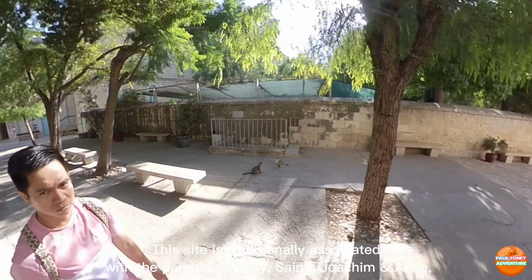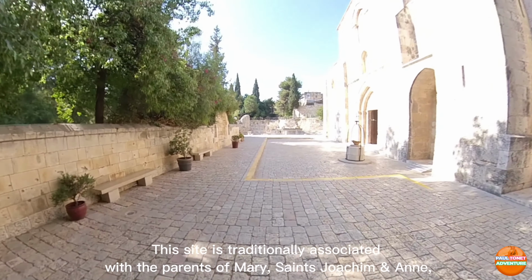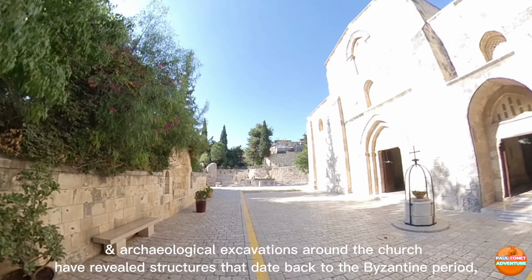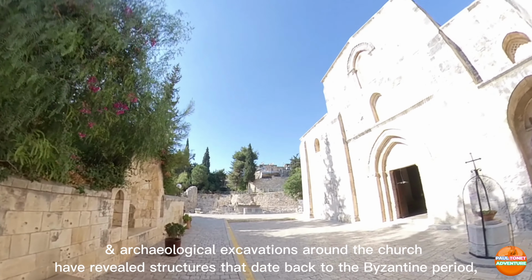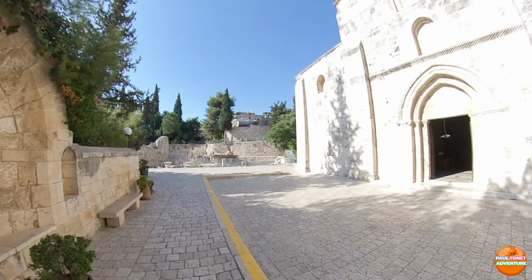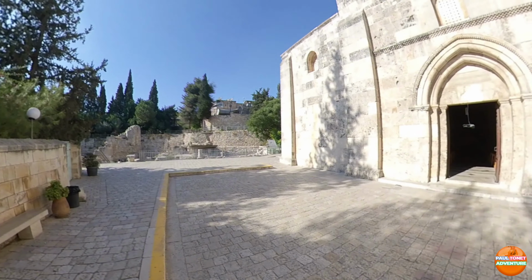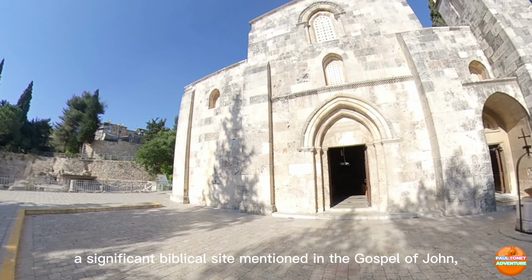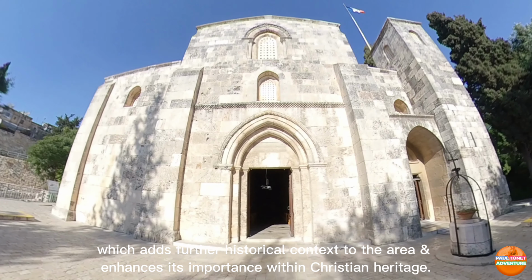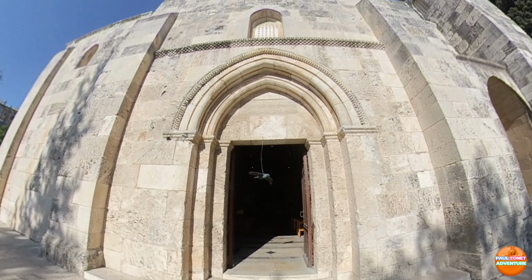This site is traditionally associated with the parents of Mary, Saints Joachim and Anne, and archaeological excavations around the church have revealed structures that date back to the Byzantine period, aligning with early Christian traditions. Additionally, the church is located near the Pool of Bethesda, a significant biblical site mentioned in the Gospel of John, which adds further historical context to the area and enhances its importance within Christian heritage.